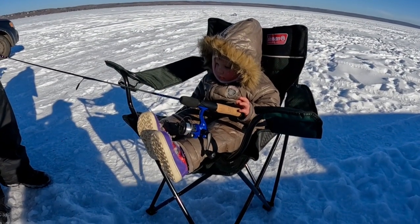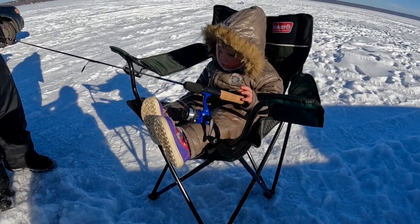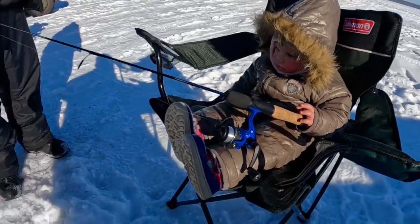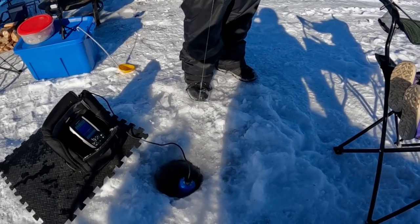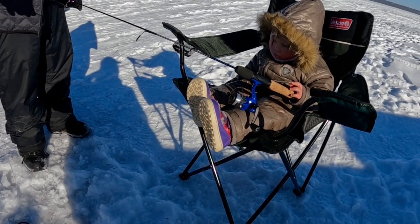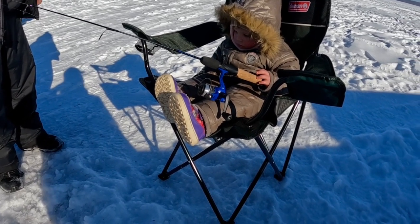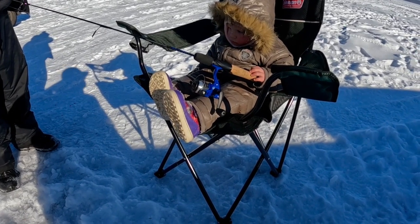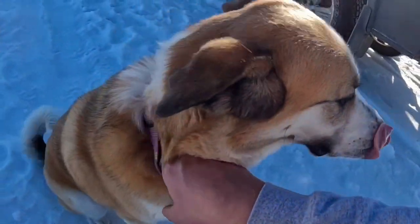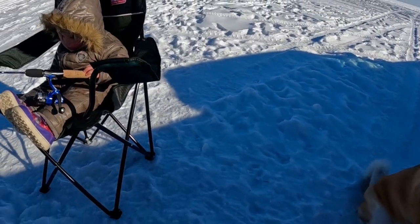Hey Ruby, are you fishing? What's happening? Are you wondering what's going on? Why am I here? At least it's a nice day though. Daisy. Mommy and Thea went for a walk, and you want to go, don't you?